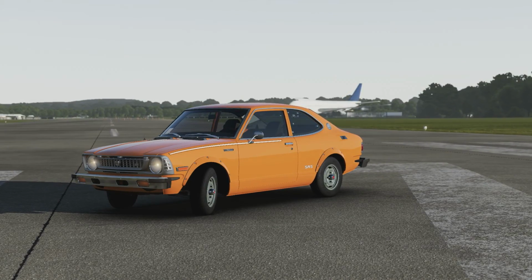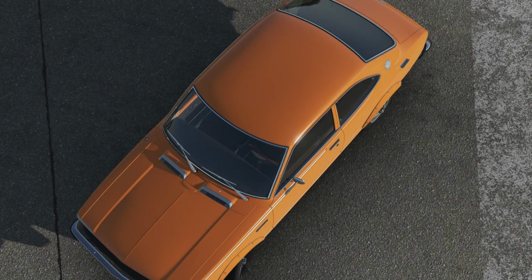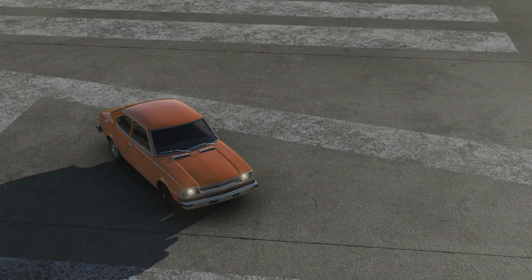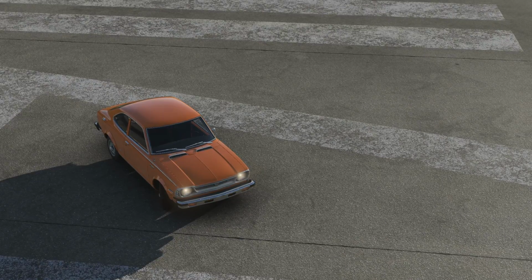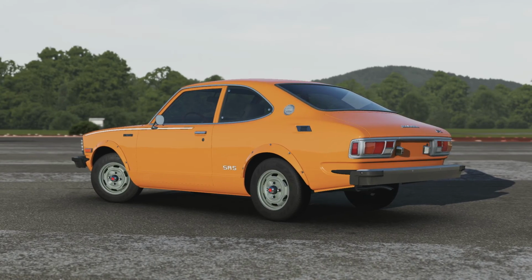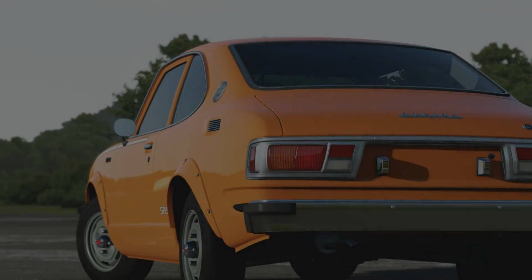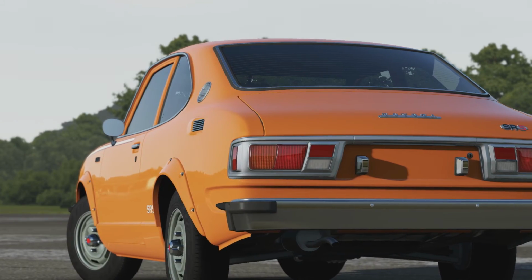Welcome everybody to Extreme Power No Handling, and today we're dealing with the 1974 Toyota Corolla SR5. Now the most powerful engine I could put into this car was the 5.7 litre V8, but it's been slightly upgraded to that, though I can't tell because of the way the stats are laid out on this game. But it is still the V8 nonetheless, and yeah, 780 horsepower, 739 pound-feet of torque. And it weighs 2,172 pounds, so a hell of a lot of power, not all that much weight.